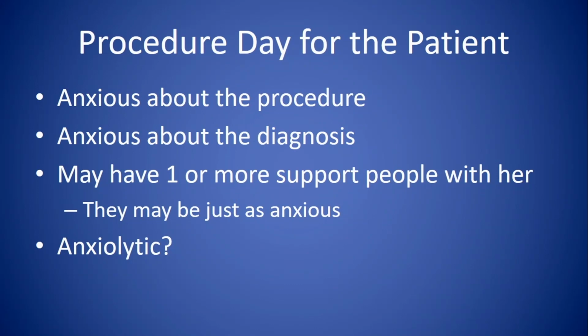But when I go in and see these patients, I sort of steel myself and I try and tell myself, these patients are having a hard day. They're anxious about the procedure. They don't know anything about it. They don't know anything about me. And they're also very worried about the diagnosis, because nobody's looking forward to a cancer diagnosis. Sometimes you have to deal with their very anxious support group too. If they tell me they've taken Valium or something, I say, that's great. Yeah, that's fine. I don't mind that at all.